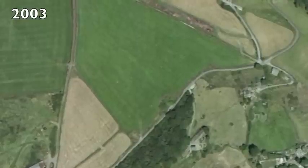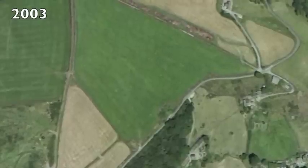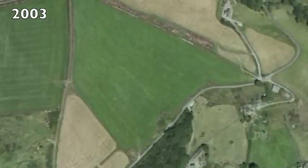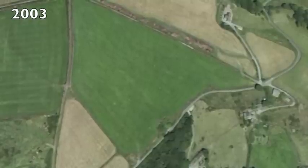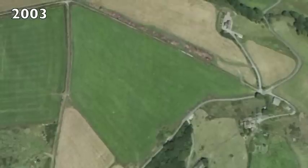Thanks to Google Earth, the trackway shows up quite clearly in the satellite image of 2002, but a year later, in 2003, there was little trace of the feature. So much depends on light, shadow, and crop conditions when the photographs are taken.